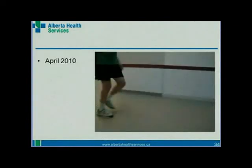So I'll show you now his walking. This is two years ago, but it's still pretty good. And remember, he was not walking, or walking pretty badly with a cane, when he walked into the clinic.